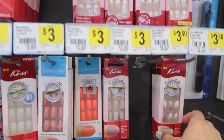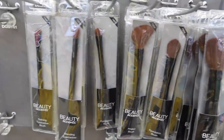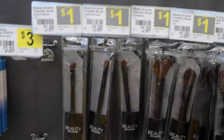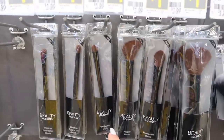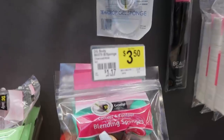Oh, and then look, check it out, guys. They have so many press on nails for $3.50 and $3. Like, what? Oh my god, and they have brushes. Oh my god, I have to try some of these brushes out. I have to. They're literally $1. Defining eyeshadow brush, blending eyeshadow and gold foundation, total face, kabuki. They have blending sponges for $3.50. Girl, they have it all here.